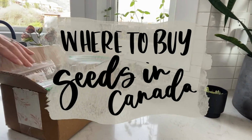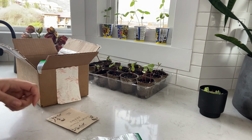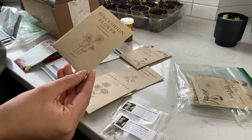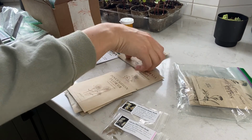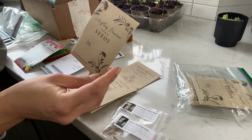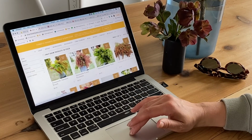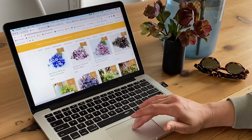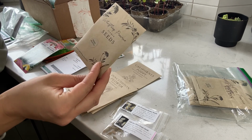All right, so while we are talking about seeds, I thought I would share where I ordered mine from or picked them up from, keeping in mind that I live in Canada. Seeds are something that you can order from the States, actually. Bulbs and tubers or anything living you cannot order over the border, but seeds you can get from anywhere. So I ordered a lot from Floret. That's the first place I ever ordered seeds from because I follow them on Instagram and I am just in love with their content. I also ordered a lot from Whistling Prairie Flowers and from Johnny's Select Seeds.